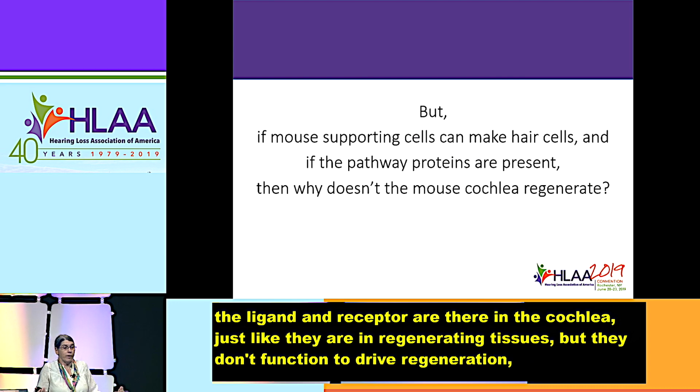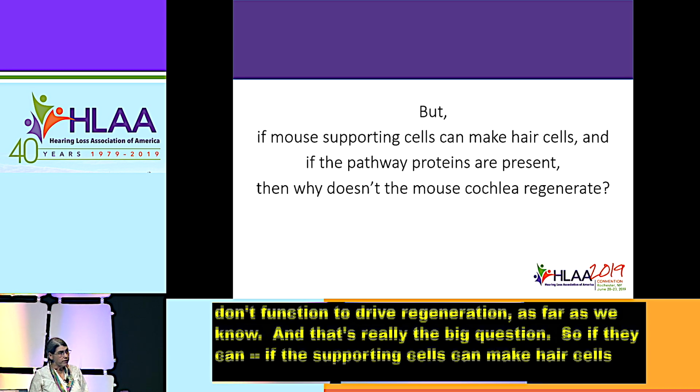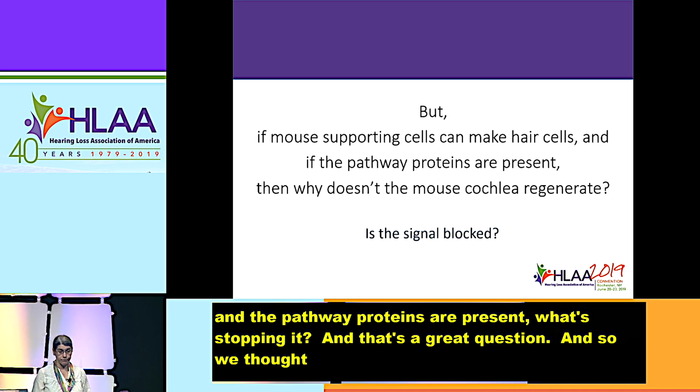And that's really the big question. If the supporting cells can make hair cells and the pathway proteins are present, what's stopping it? And that's a great question. And so we thought maybe the signal is blocked.